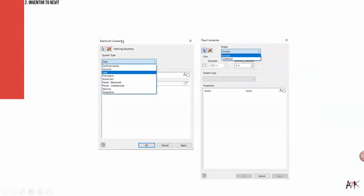So I put an electrical connector here using data, and I've also put a pipe connector as circular through here. So that's where you can define those diameters.